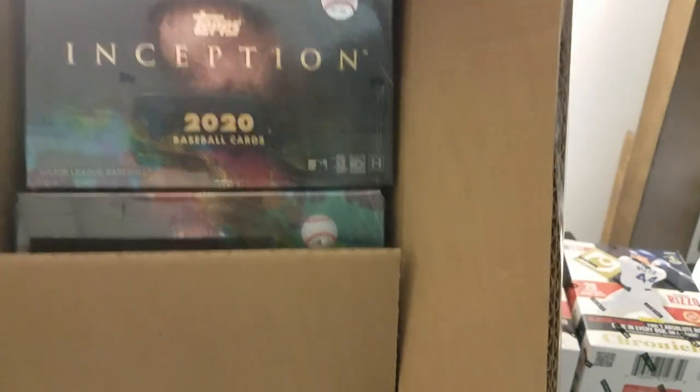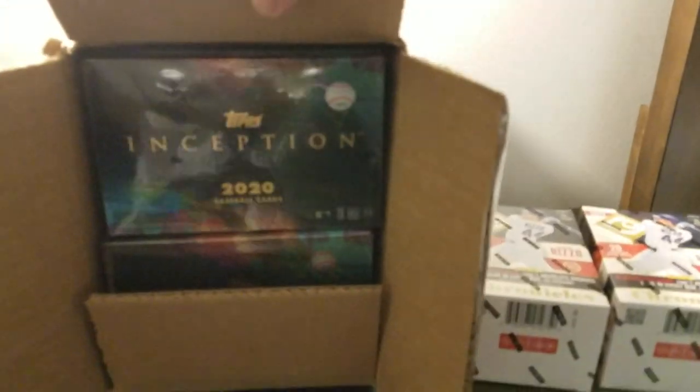All right, so here we go, guys. We're going to do a couple of boxes. So this is going to be 2020 Topps Inception. Oh, my goodness. All right, oh, here we go. Hold on a second, guys. Let's see. Oh, my goodness. Look at that. Oh my god, hold on guys, oh my goodness.